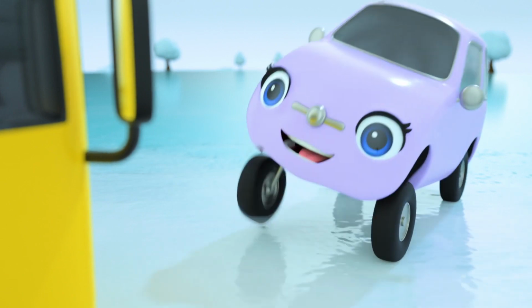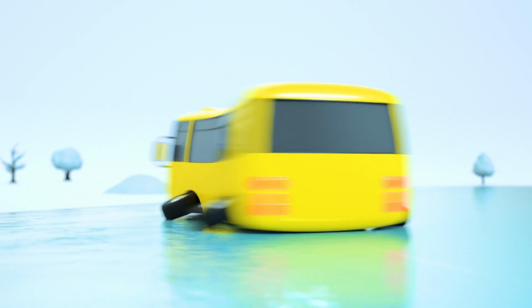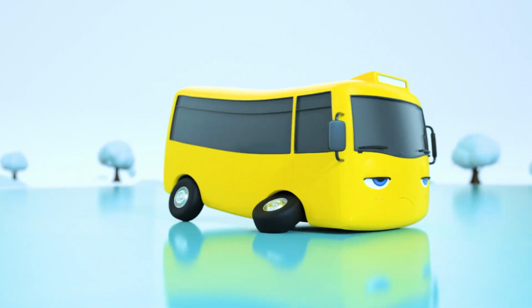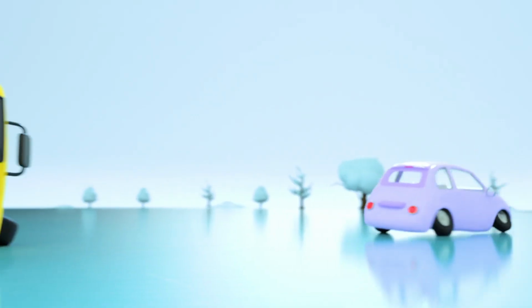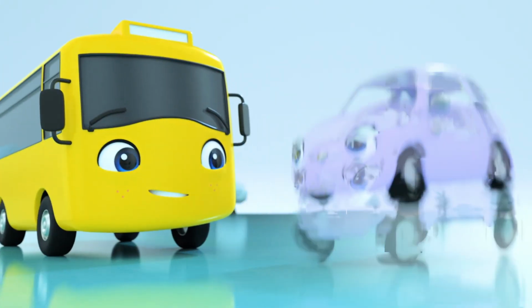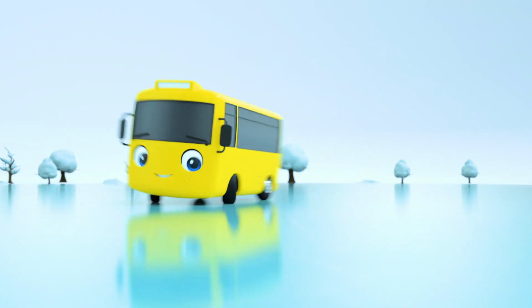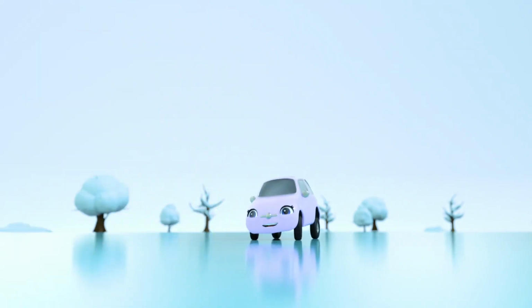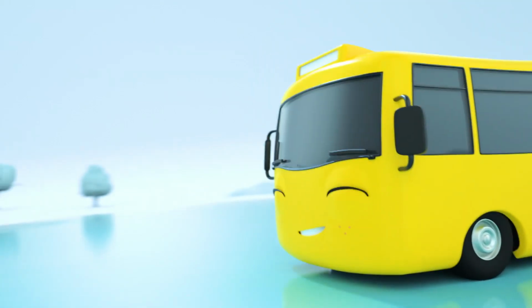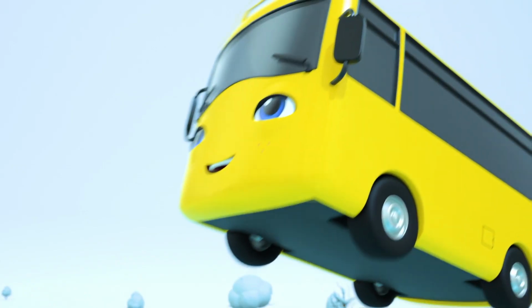I think Buster is scared of the slippy ice. Come on, Buster. There's no need to be afraid. There you go. You'll get the hang of it. Off Buster goes, skating around the pond. He's really going for it. They're both having so much fun skating on the ice. Well done, Buster. Scout seems very impressed. Oh, wow! Look at Buster flying through the air!